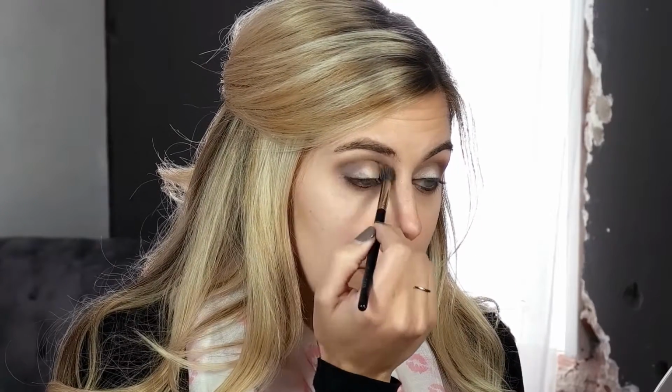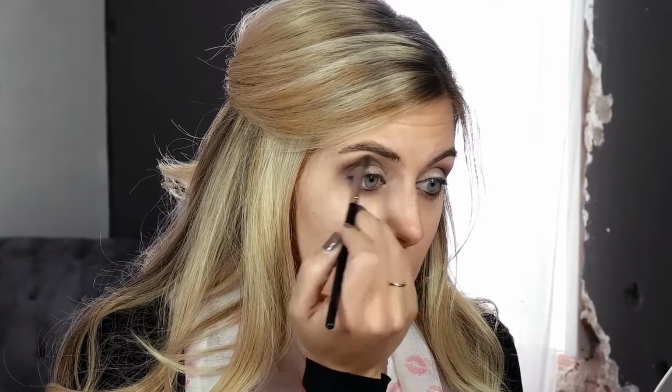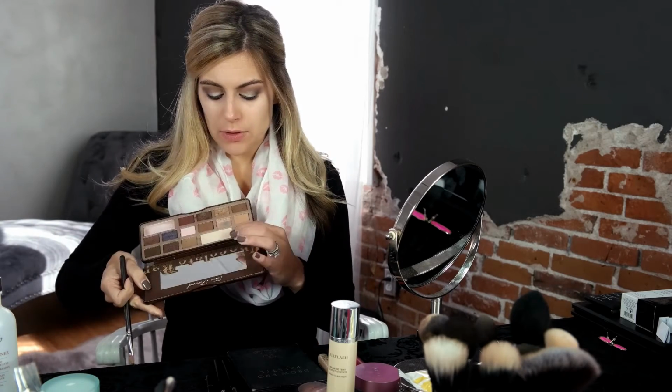Then I'm going to go back over with my crease brush and blend everything that we just put on so that there are no lines and everything mixes well together. Once that's blended, you can take your firm flat brush that you applied your lid color with. You can use the same color, or I'm going to use a little bit more of a beigey white shade, and apply that right underneath my brow bone as a little pop of highlight.